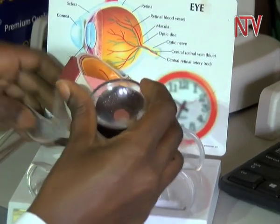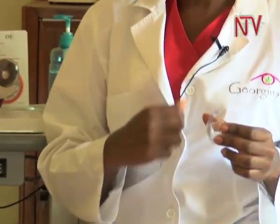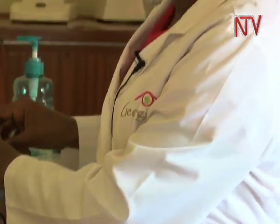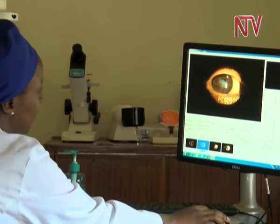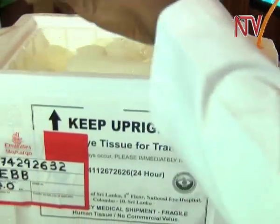So if this is your normal cornea, which is like a part of a sphere, it starts to push forward. It's common in children, and it's also common in those who have a lot of allergies, who have itchy eyes. And then when they rub a lot, it tends to push the contents forward, deforming it. When this condition gets to advanced stages, doctors recommend a transplant.